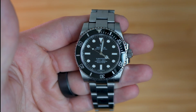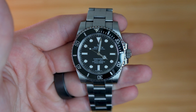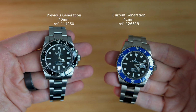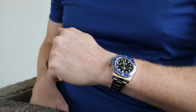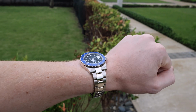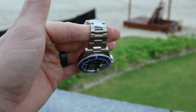I've worn the predecessor 40mm Submariner in steel for 10 years, and after spending time with the current generation 41, I hardly see a difference in proportions. What needs getting used to though is the weight. At 240 grams, it's a small tank on the wrist with the build quality that we all expect from Rolex. The complication, as always with Rolex, is crisp to operate.